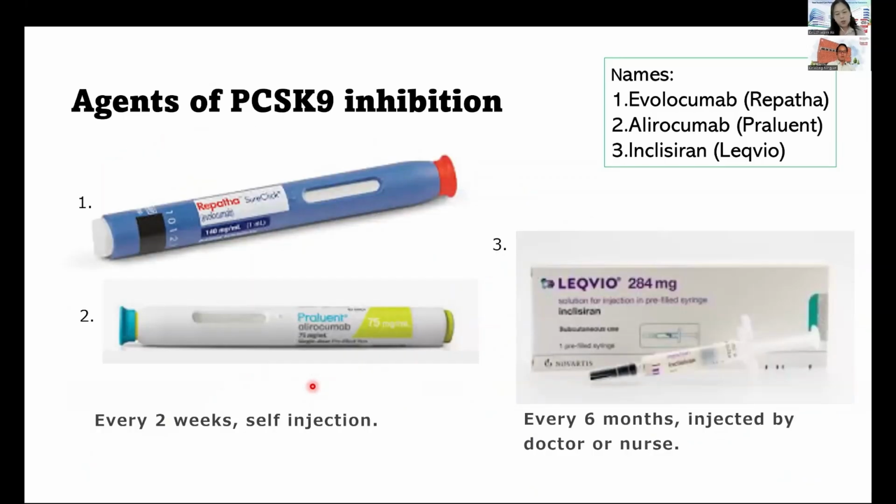And this is how they look like. They are actually injectables or a pen form, quite similar to how insulin looks like currently. So on the left side, we have two brands. One is Repatha or evolocumab, and another one is Praluent or alirocumab. The government has subsidized the first one, Repatha, so the cost has dropped a lot, and hence currently this is more widely prescribed compared to the others. It's every 2 weekly self-injection, so you just pinch your skin and it goes in. It's not that scary after you try it one time.